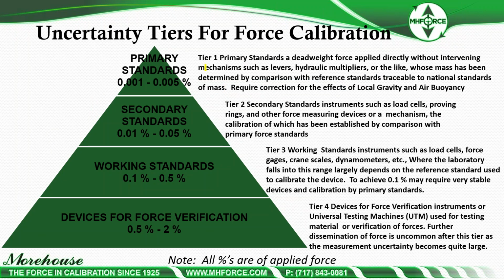What that's essentially saying is we start with one level, and every time we get further away from that, in force calibration the primary standard, the larger the uncertainty is going to become. So we start typically at primary standards, k=2 values from 10 parts to 50 parts per million. Tier 1 is primary standards: deadweight applied without intervening mechanisms such as levers, hydraulic multipliers, or the like, whose mass has been determined by comparison with reference standards traceable to national standards of mass. Force weights require correction for the effects of local gravity and air buoyancy.